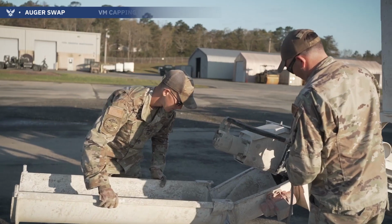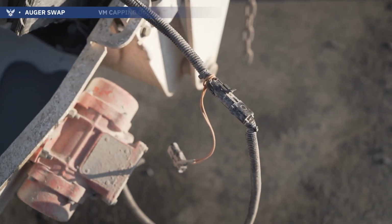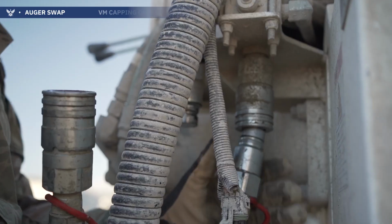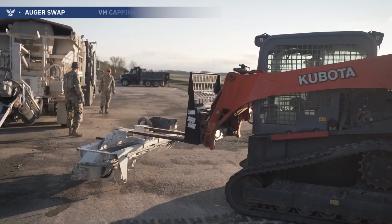Attach transition chute and electrical connector for vibrator to auger. Connect hydraulic, water lines, and electrical connectors to control system. Function check auger to ensure operational readiness.